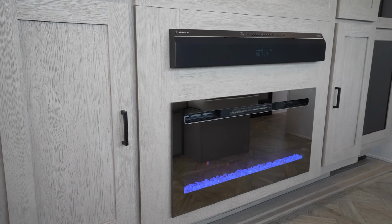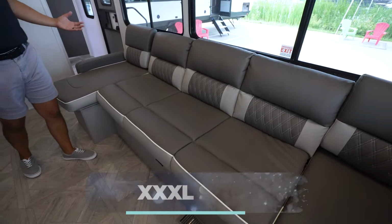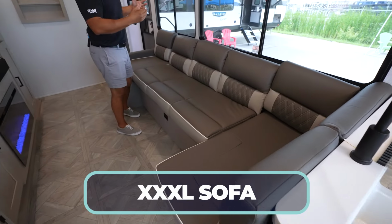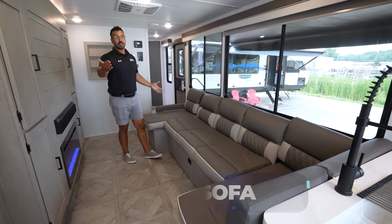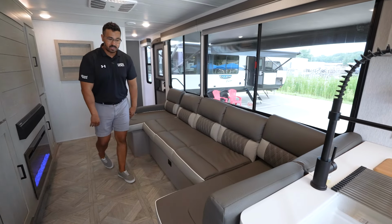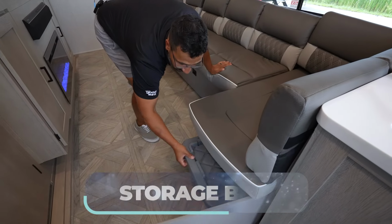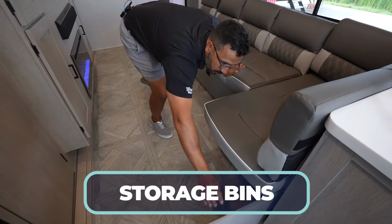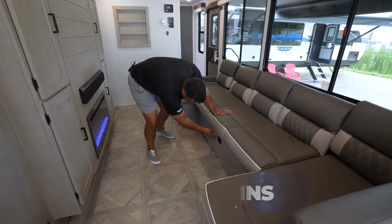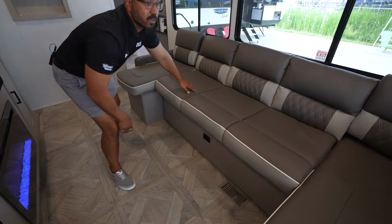And then the sofa in this thing, take a look at this sofa. Again, the windows instantly drew me in. The sofa and the countertops are what sold me. I love having this much space and great storage underneath, super easy to access. You can see, of course, it comes with the bins as Wildwood and Salem have been very well known to do. Drop this down, you can see again, all those bins right there. Love that it comes with it.